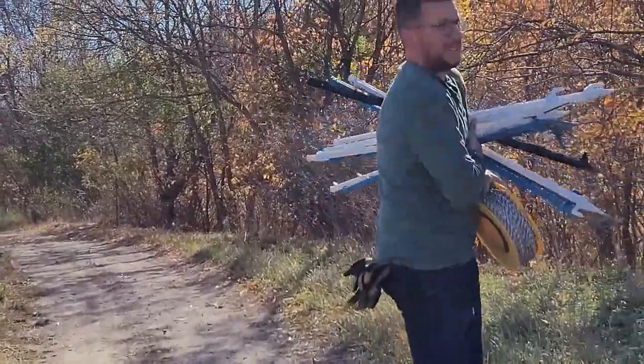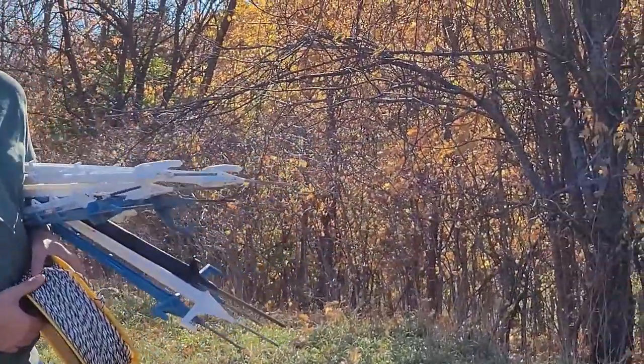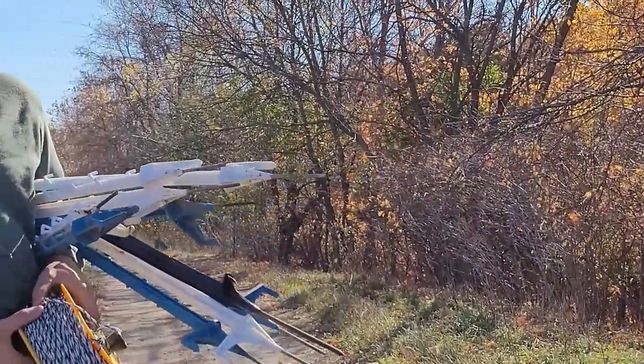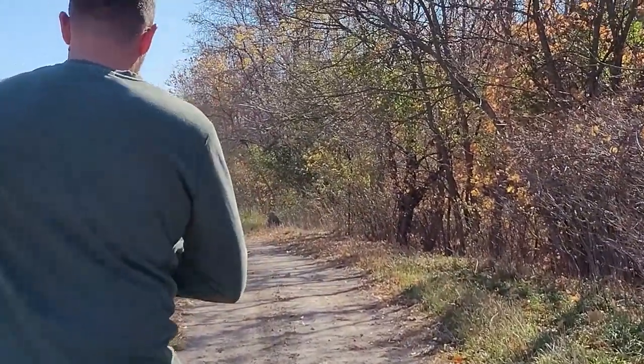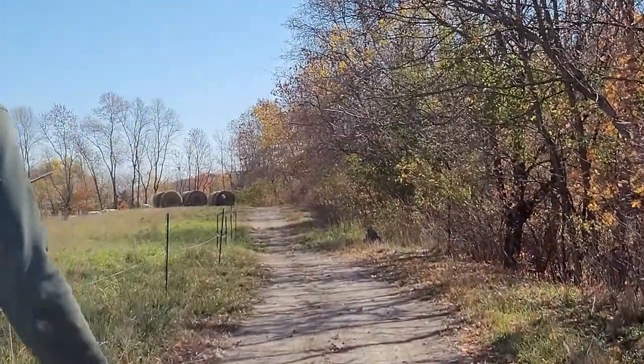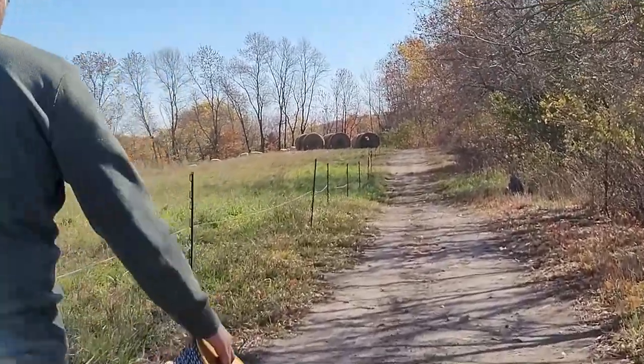This really is the perfect temperature because I have long underwear on and it feels really good. How are you filming? Yeah. Well, cut out the part about long underwear. Yeah, I thought I'd throw that in there.